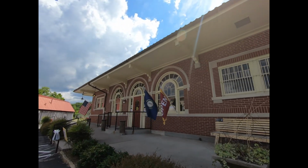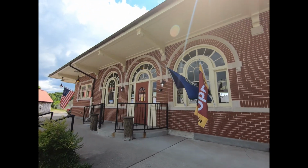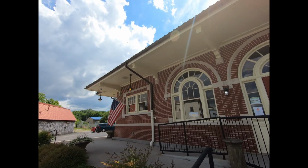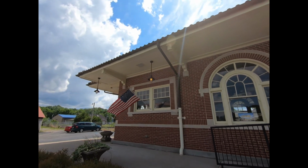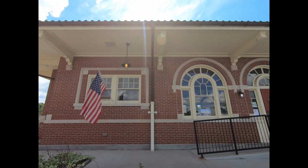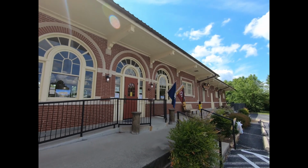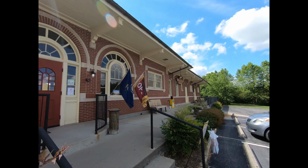It was renovated a few years ago, but it's still got all the original windows and all that kind of stuff. This is actually the second train station we had here. The first one was too small when it was built, and this is what was built to replace it. Today is the first day that the Welcome Center has opened back up because the pandemic shut down.